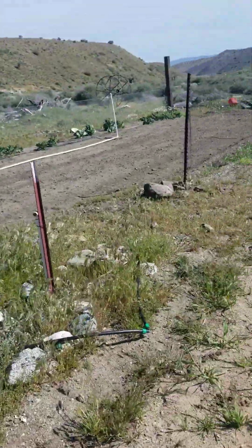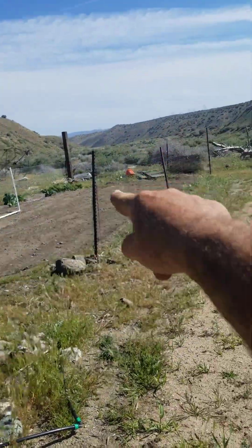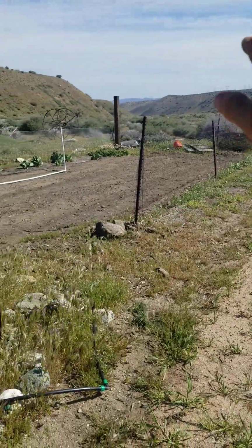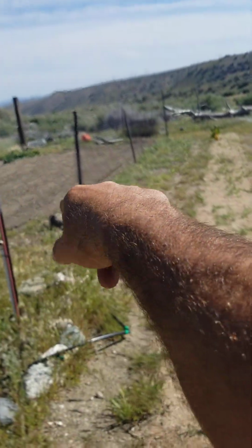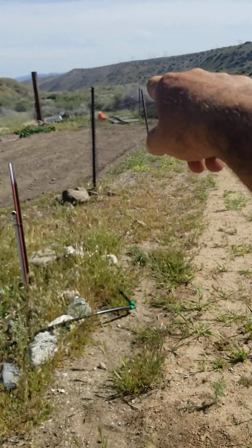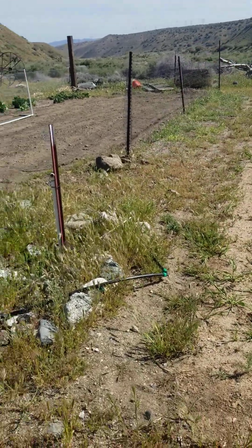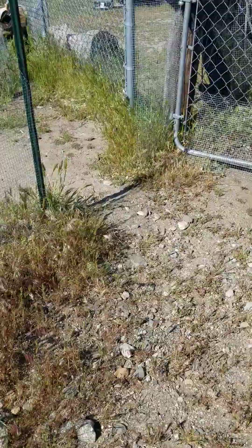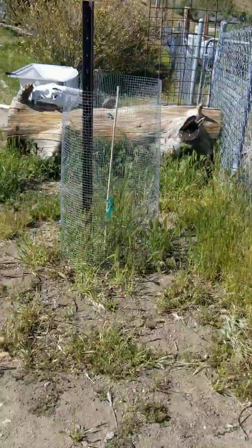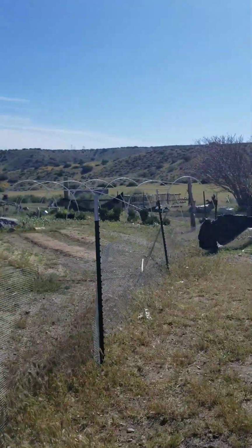So I think there's some bok choy, and there's some on the other side of this fence. There's cucumbers on the other side. There's peas on this side that I need to weed because there's weeds all in the peas there, but they're growing. So that's what's going on in the garden.